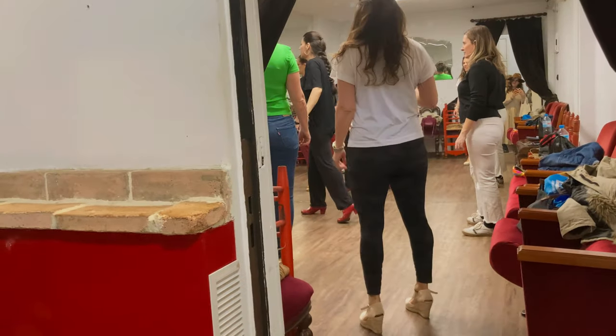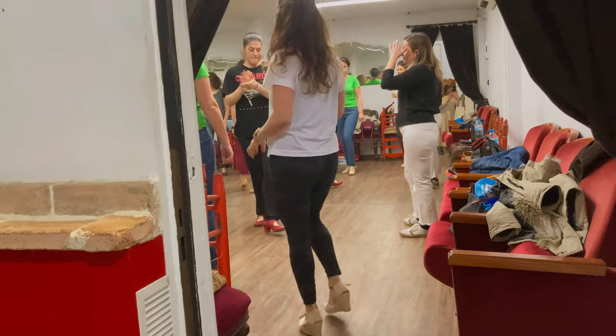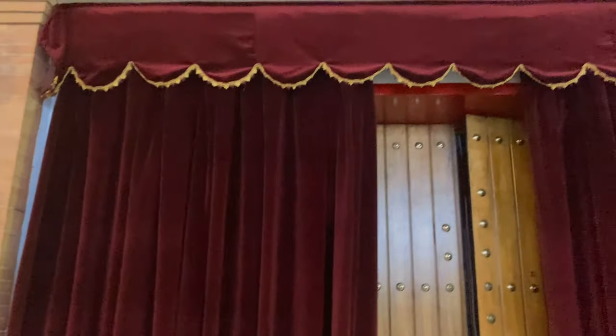Among the other unique aspects of this marketplace, they taught a variety of dance lessons, including flamenca. All of these were performed at this tiny theater.